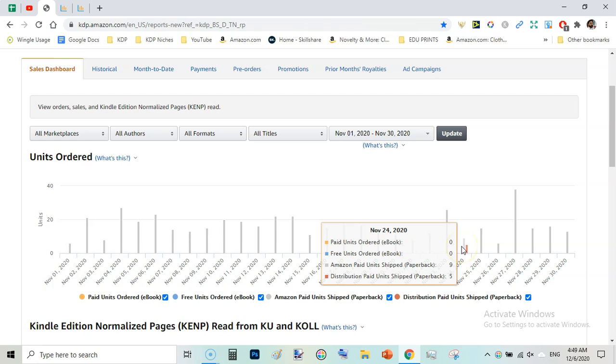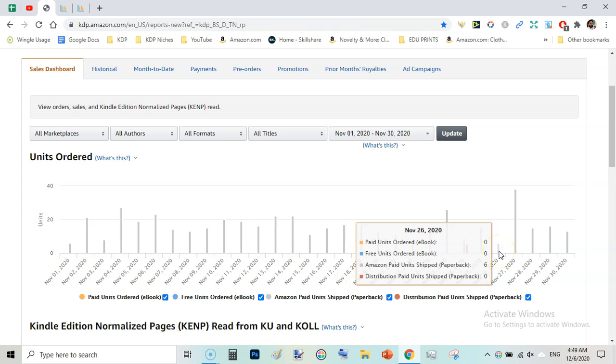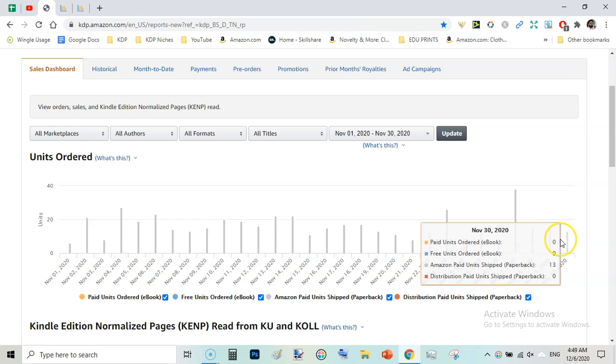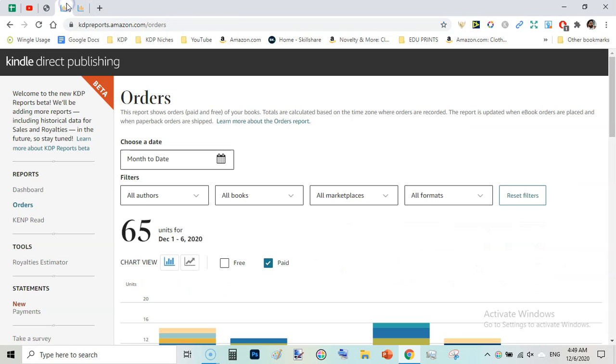26 units. Here comes the expanded distribution day, 9 units from paperback and 5 units from distribution paid units, and 15 units again, a very similar day to November 1st, 6 units on November 26. That is a very profitable and very good day. November 27, 38 units, 15, 16, and 13. So overall, for the current month, we had 65 units.